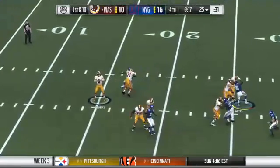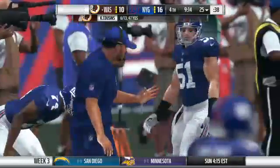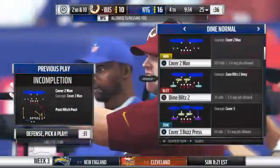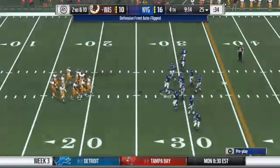Cousins now to throw on 1st down. And he just gets rid of it. Throws it away. The wise move there. Looked like nobody open. Now 2nd down. It appears that the pressure is affecting him today. Normally, he knows exactly when to get rid of the football. But today, because he's been hit a few times, he's getting rid of it a little bit too quickly.